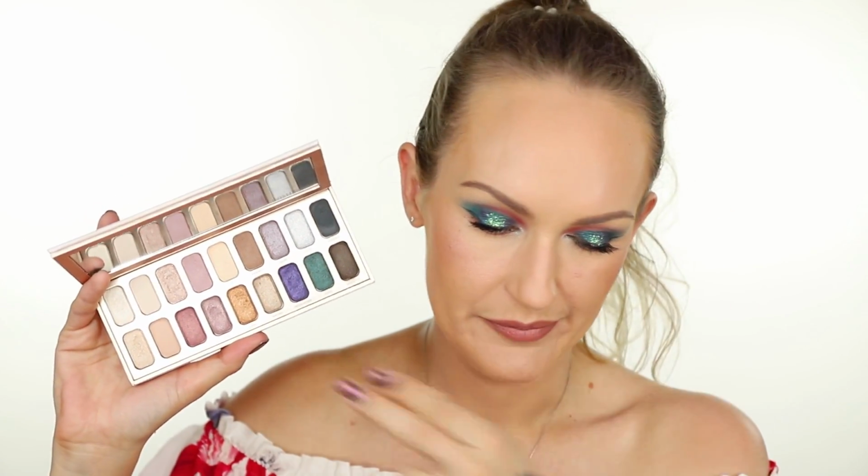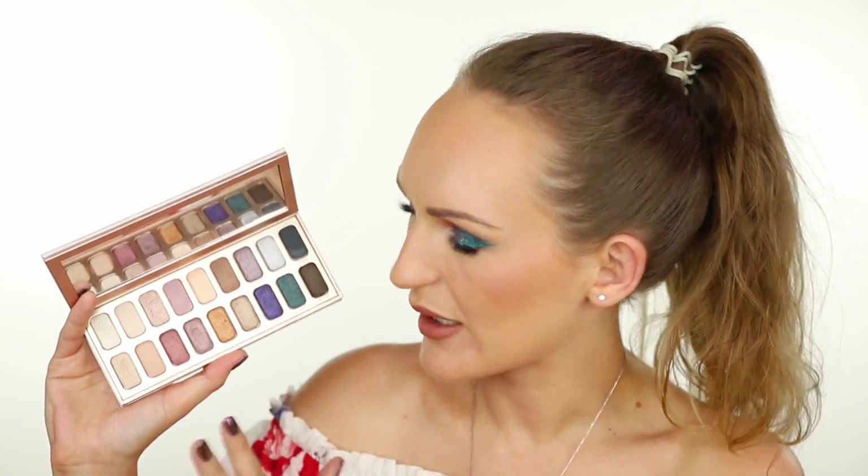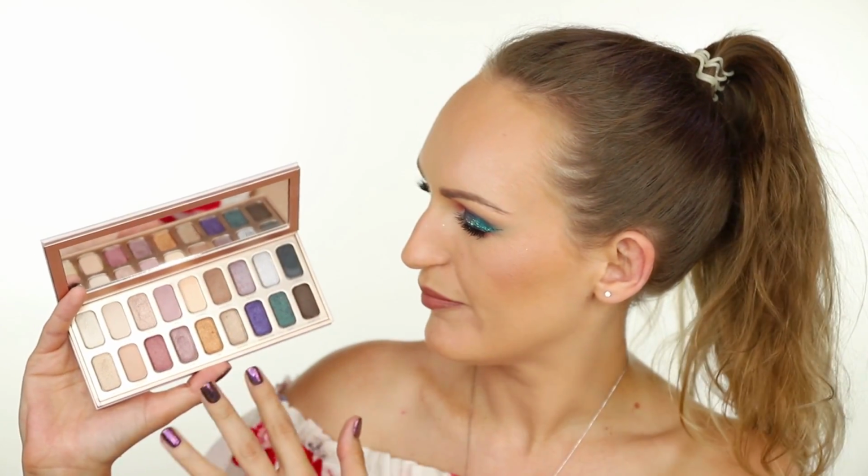Another palette favorite of mine this year is the Bare Minerals Aurora Lights. This is probably the most colorful palette that I own from Bare Minerals. I've got a couple of palettes that have some pops of color in them, but if we're talking colorful, this is as close as it gets from Bare Minerals. What I love about this palette is the formula and the color story. I think the only place it's lacking for me is maybe one more mid-toned matte shade.